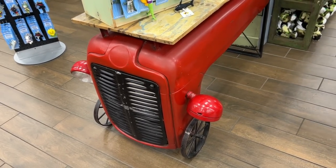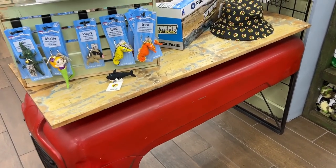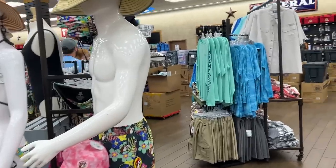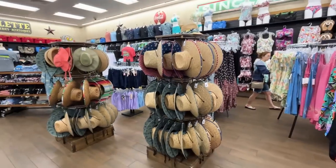So this is a tractor desk here. It's almost like a sewing table type thing, but I don't know. Like desk, coffee table, something. It's really cool, whatever it is. Awesome. Some more bathing suits over here. We've got some beautiful sun hats.